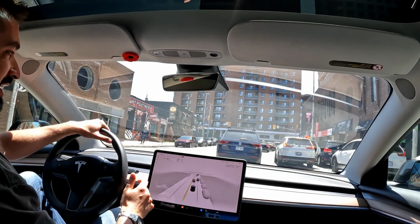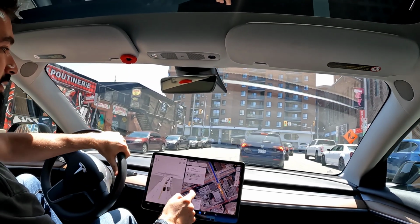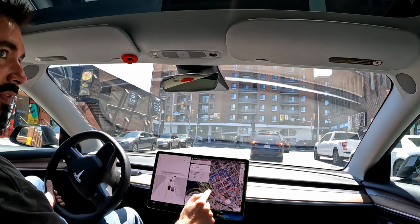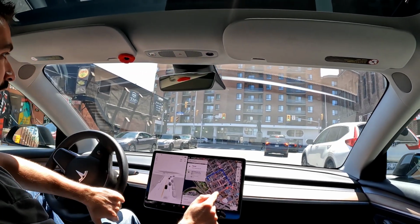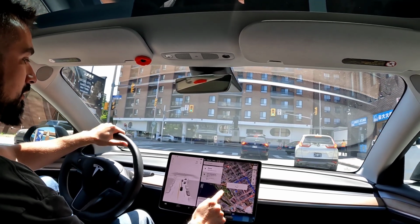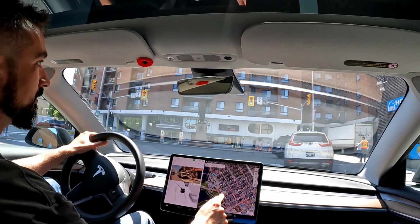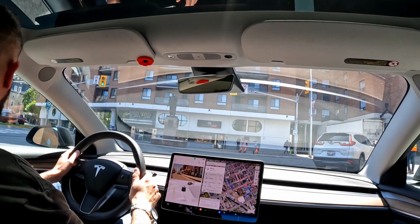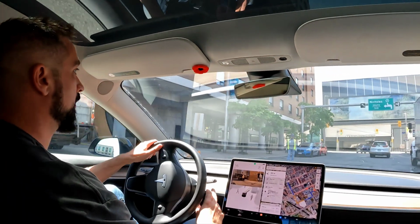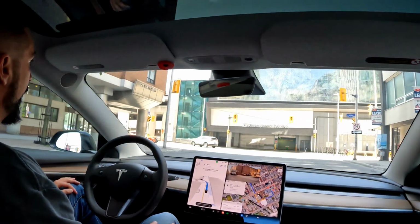All right, we've reached our destination. Find another one here. What is this guy doing? Now turn right onto Accelerator Street. Okay, next destination put in. There you go.